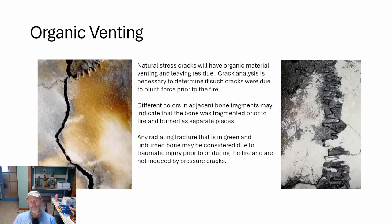You have to determine if those cracks occurred before or after a fire, or during a fire, I should say. Different colors in adjacent bone fragments may indicate that bone was fragmented prior to fire and burned as separate pieces. So picture blunt force trauma or ballistic trauma, like a bullet. You're going to distribute bone fragments into the interior of the flesh. And because it's within the interior of the flesh, it's going to behave differently. It's going to have less heat transfer into it because it's protected by that watery mass. So that's how you can basically tell if an injury happened prior to the start of a fire or post-fire.